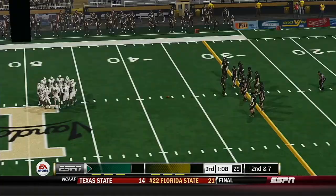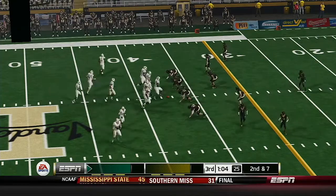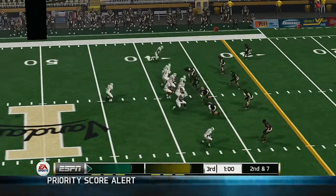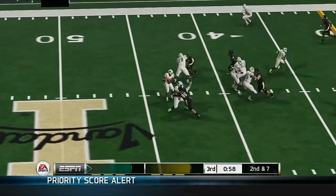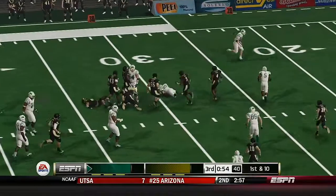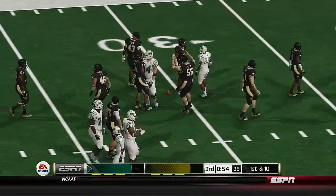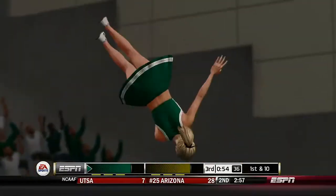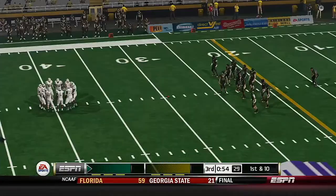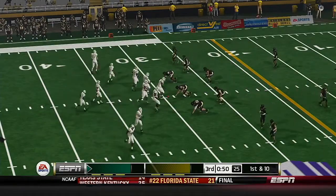Tight right, tight right. Fourth down. Mike 34. Scoop. And down he goes, right around the 30. Call it a gain of 7 yards. First down. First and 10, ball on the 30-yard line.